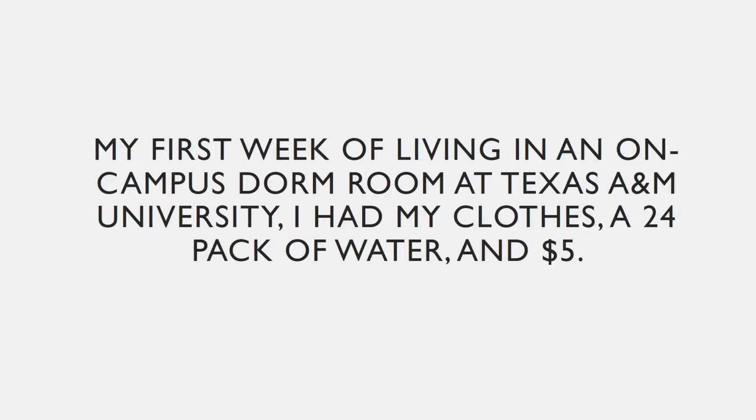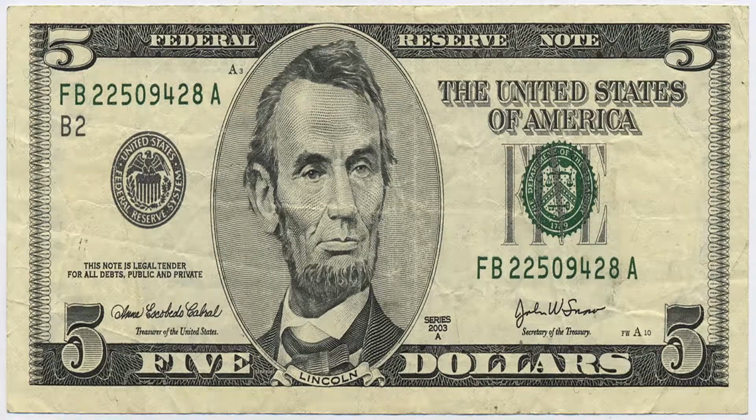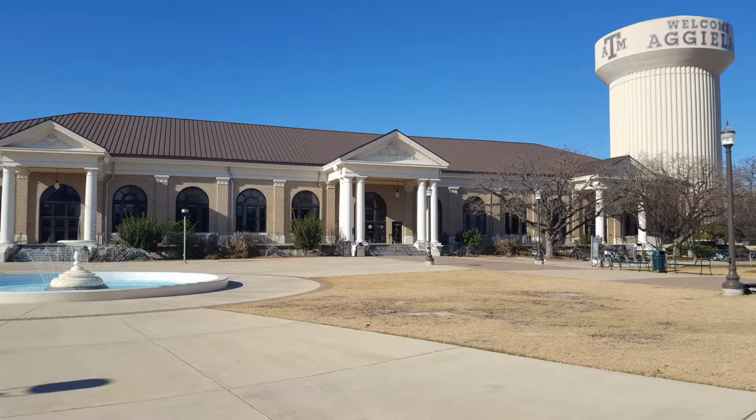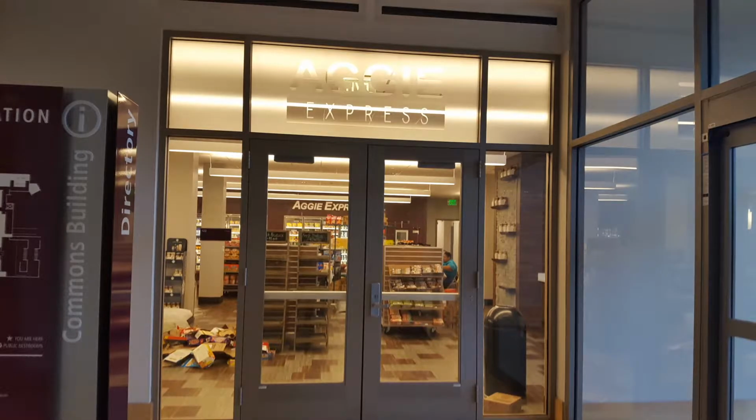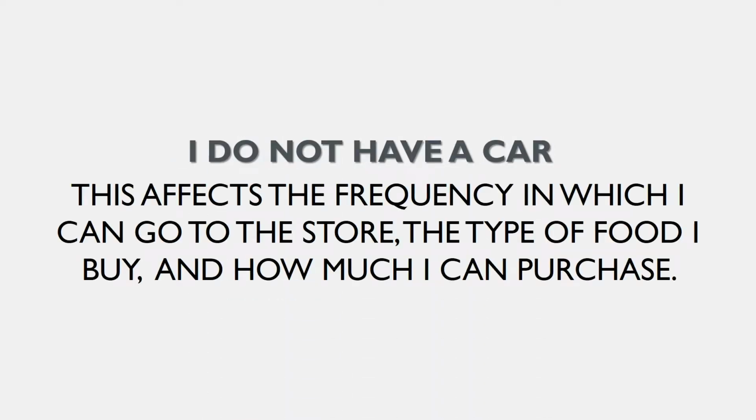My first week of living in an on-campus dorm room at Texas A&M University, I had my clothes, a 24-pack of water, and $5. At this point in time, my financial aid had not finished processing, and because of that, I did not have the resources to access any of the on-campus dining services. This is just one example of the struggles that I often face when trying to procure food. Even after the financial aid matter was resolved, it did not change the fact that I do not have a car. This affects the frequency at which I can go to the store, the type of food I buy, and how much I can purchase.